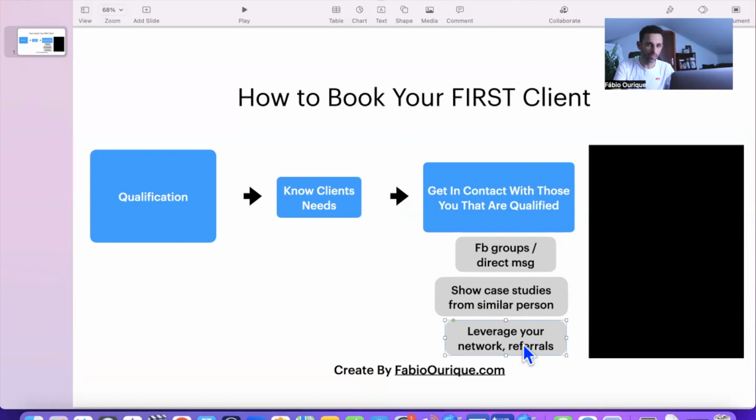And you can leverage referrals. For instance, you can help somebody, and in return, they could give you referrals. You'll tell them your client avatar, the exact needs, and the other person will spot people that are qualified and send them over to you, right? So you can leverage referrals, and there are so many ways to do this. It's such a powerful way as well to get your first client really quickly.